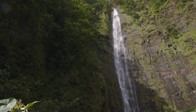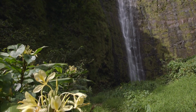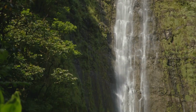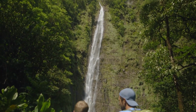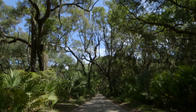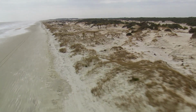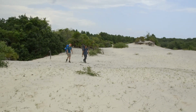Oh, you've got all this awesome moss and leaves hanging down this cliff, and then this cascading waterfall that's going 400 feet down. It's just beautiful. Really incredible. When we hiked our way across Cumberland Island off the coast of Georgia, it was incredible to see what nature made from what started out as a pile of sand.